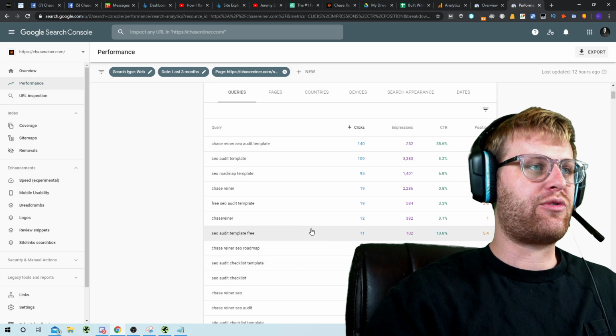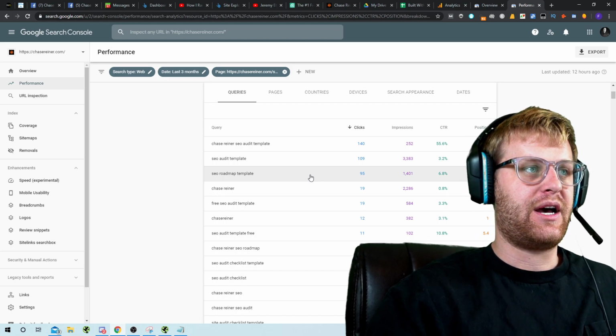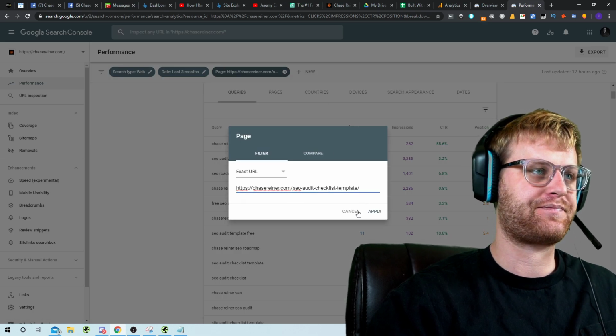What you generally want to do is find the keyword that's most relevant to the page with the highest traffic and also the most impressions. If we look at this page, we can see that the page is about an SEO audit checklist template.